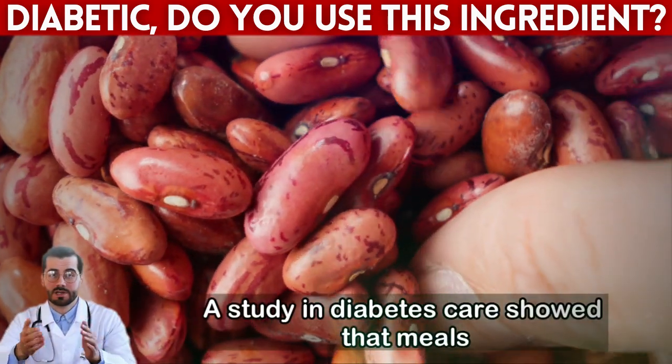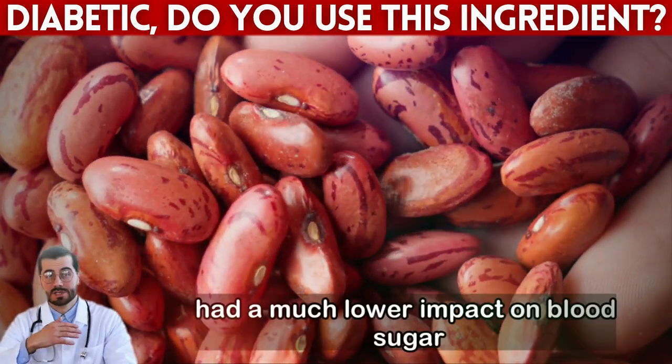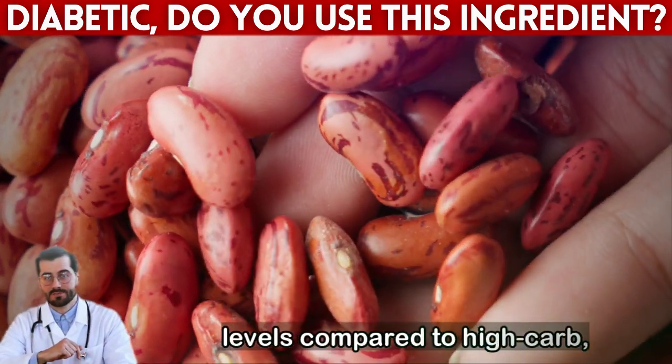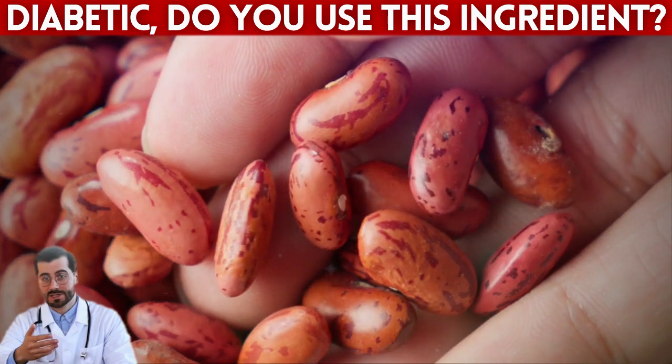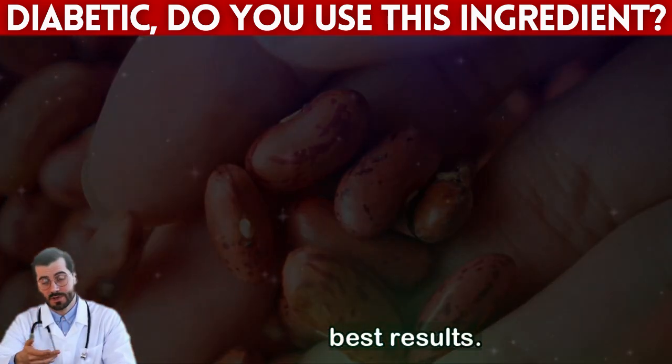A study in Diabetes Care showed that meals rich in both fiber and unsaturated fats had a much lower impact on blood sugar levels compared to high-carb, low-fiber meals. So instead of just eating beans alone, think about pairing them wisely for the best results.